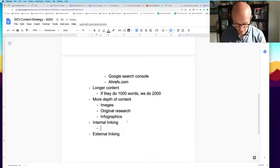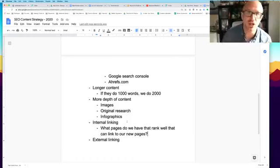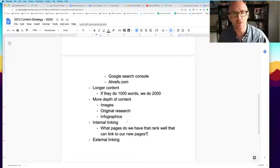Now, internal linking. Right? What pages do we have that rank well that can link to our new pages, right? If your homepage ranks really well, maybe link to this new piece of content from your homepage. Similarly for a geographic page, similarly for a blog post that you did that went really well, right? Internal linking is an easy way of showing Google what pages we want it to prioritize. It doesn't cost us anything and we can do it pretty immediately.